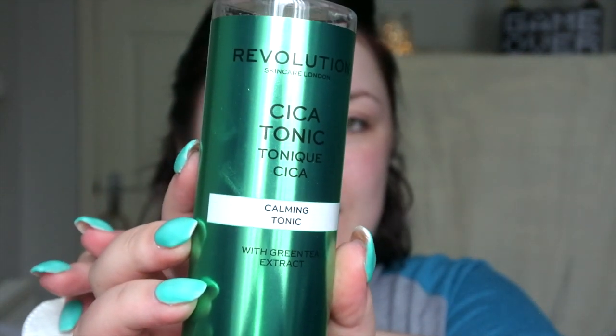Now I will say I do not like the smell of this product at all whatsoever. So as well as it is for me, once I finish this bottle, I'm going to maybe try and see if I can find a different product, because it smells very planty, very earthy, and that's just not a fragrance that I really like in my skincare routine. So I just put that on a wee cotton pad and just gently move that all over my skin.